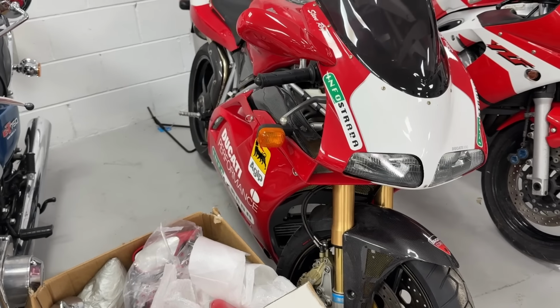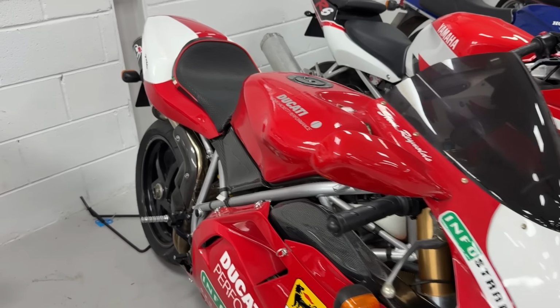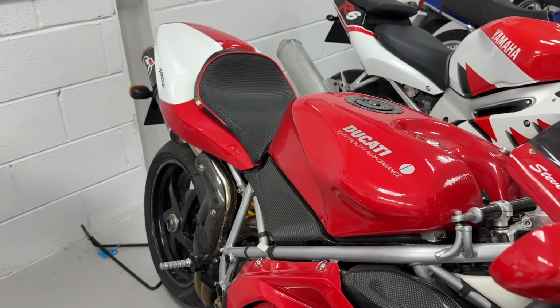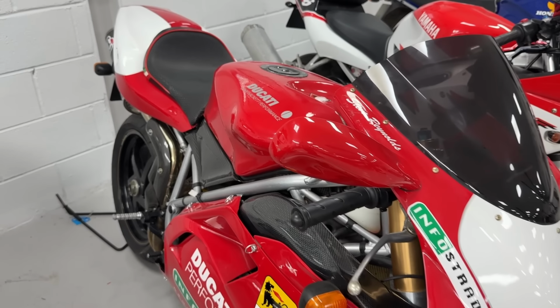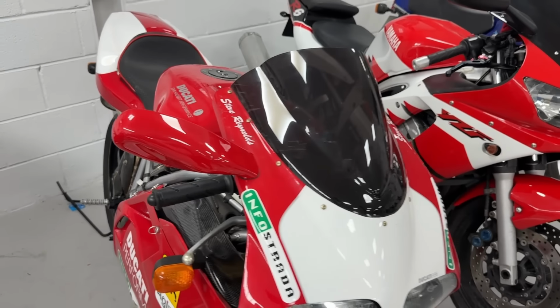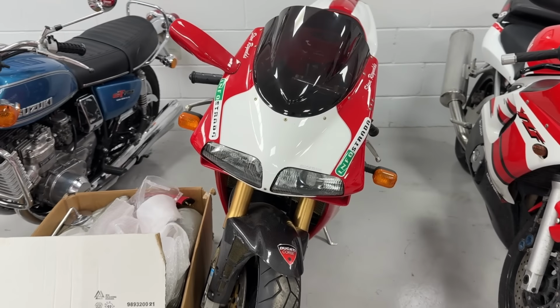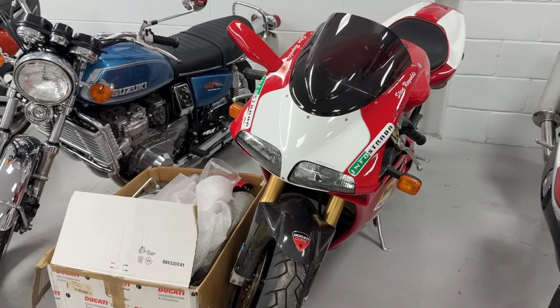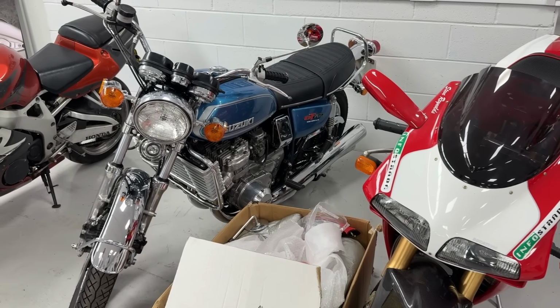Those are beautiful looking bikes, and obviously brought to fame the 916, 996 era of bike, brought to fame by Mr. Fogarty, winning many world championships on them, and still renowned as one of the best looking bikes ever to be built, really, in many people's opinions. I'm sure there'll be some people who will differ on that one.